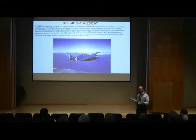Also, it's heavier because of the folding wings and other things that have been added to it. And the reason they went from 4 guns to 6 was because the British demanded that, because the British were also going to use this plane. So the British said, well, look, we normally have 8 guns on a fighter.